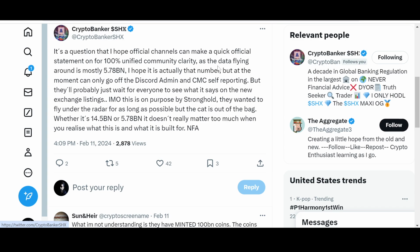unified community clarity, as the data flying around is mostly 5.78 billion, which is incorrect. I hope it is actually that number, but at the moment we can only go off the Discord admin and CMC self-reporting. But they'll probably just wait for everyone to see what it says on the new exchange listings. In my opinion, this is on purpose by Stronghold. They wanted to fly under the radar for as long as possible, but the cat is out of the bag.